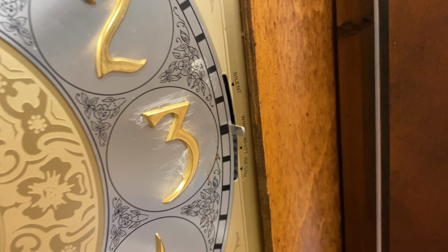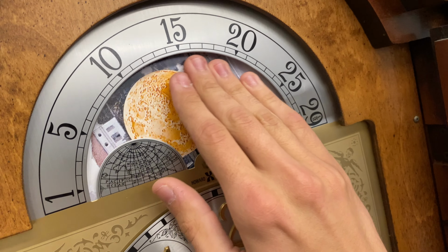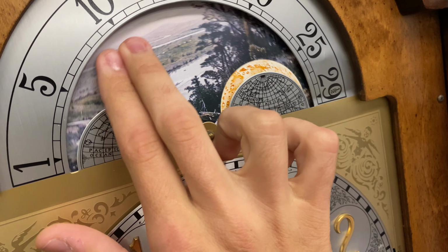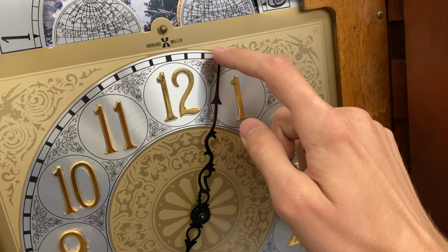Plays Winchester, Whittington, Westminster with a silent option. Has a moon dial. The old town, in a river, which I think is the Mississippi. And we will hear the chimes.